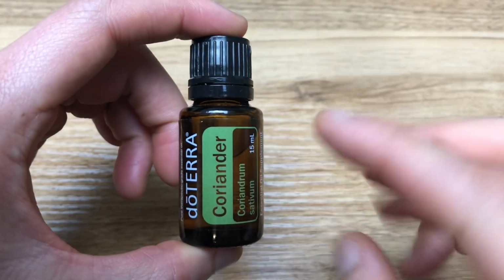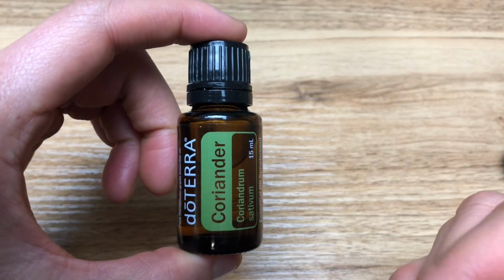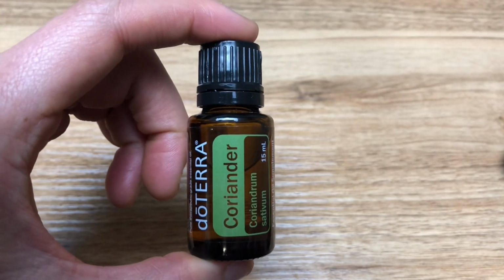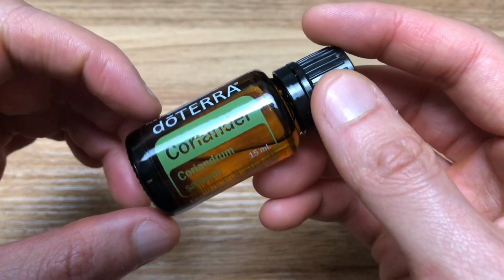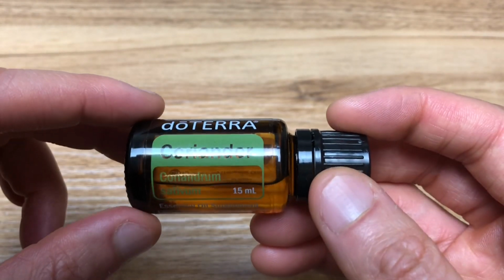The top 3 common uses of doTERRA's coriander are aromatic, so breathing it in, as well as topically, so if you can point to it, you can put it there, and then internal. Coriander's main benefits are that it promotes a healthy digestion, maintains clear complexion, soothes muscles and joints, and also flavors food. The directions for use are substituting 1 drop per 1 to 2 teaspoons of ground coriander in recipes.